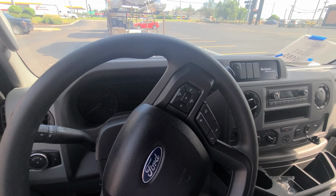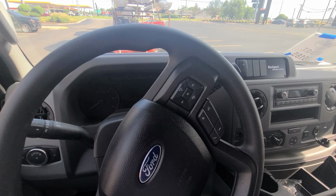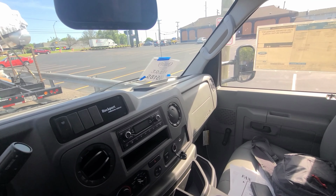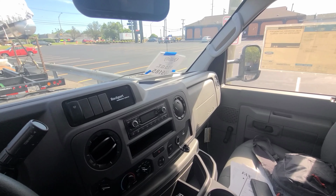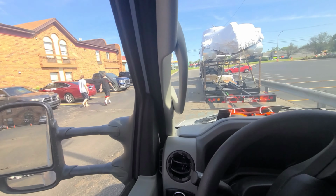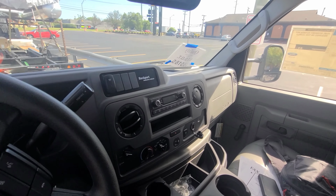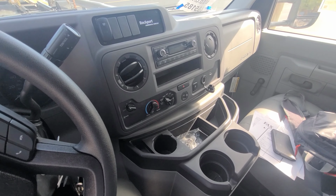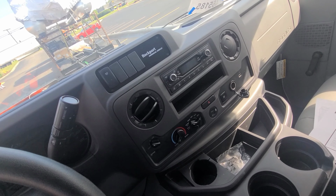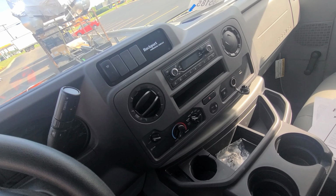I'm getting about 8 miles to the gallon, and I will post an external picture of it instead of doing the external walk around. I'll just put that in the thumbnail because, you know, once you've seen one box truck, you've pretty much seen them all. I mean, it's just a smaller version of it. Regular Ford chassis and then a box in the back. That's pretty much it. I mean, it's got that basic stuff right there. The Bluetooth hardly even works. I mean, it recognizes it, but it won't play from the phone.